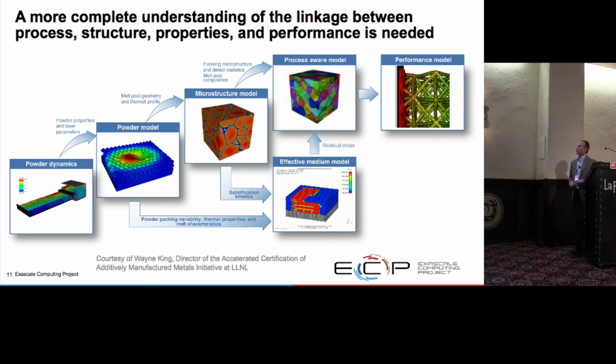Okay, so as I said, what we really want to do is get a linkage between the microscale structure, which is driven by the process parameters, and the ultimate properties and performance of the part. You can see that we've got different areas of physics, different scales, from the powder dynamics to the microstructure, and then to the ultimate full-scale part. And really, at this point, there's no single code that can do all of this.